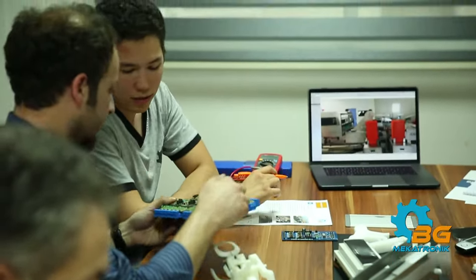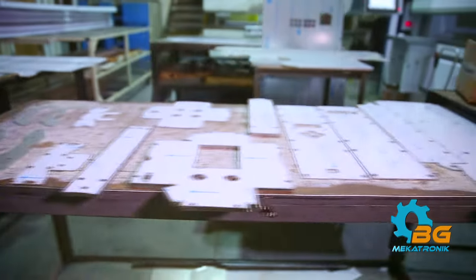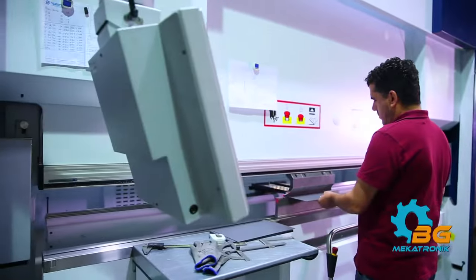BG Machine, which has made a name for itself with firsts from software to design with its expert staff, continues its work without compromising on raw material quality and craftsmanship on its production line made entirely from stainless steel.